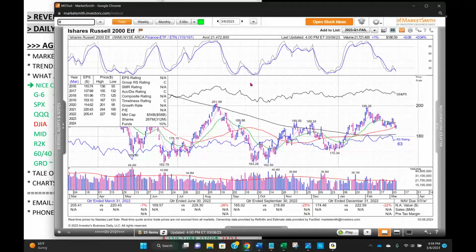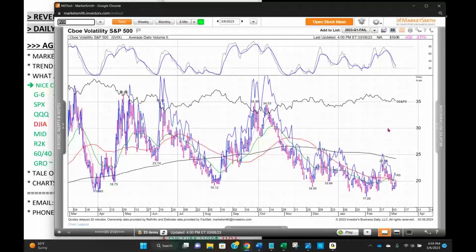Let's go to the VIX. Even though the index was red until the last 30 minutes, the VIX was also red. It ran into the declining 21-day moving average. The VIX is doing its job, and people are saying that this is broken, but it isn't. Really, what this is supposed to be is a forward look at the next 30-day volatility. The market hasn't been overly volatile. You're not seeing massive swings.